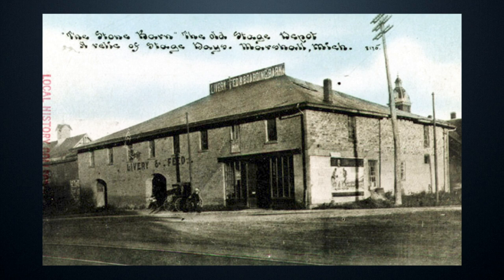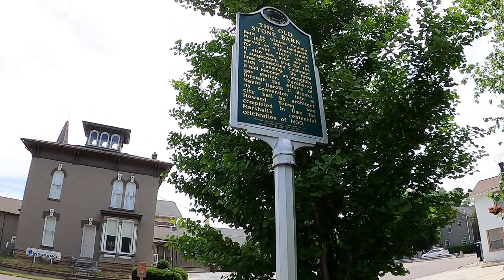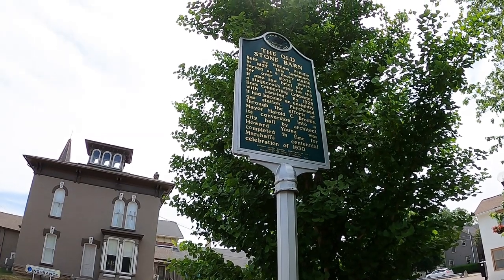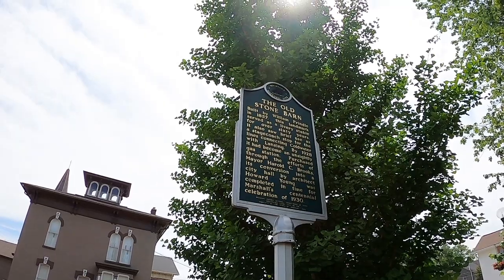By 1928, it had become an unsightly gas station. Purchased through the efforts of Mayor Harold C. Brooks, its conversion into a city hall by architect Howard Young was completed in time for the Marshall Centennial celebration of 1930. So that's going to do it for today's tour of downtown historic Marshall, looking at historic markers.